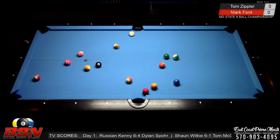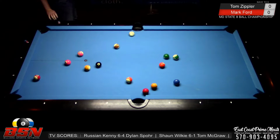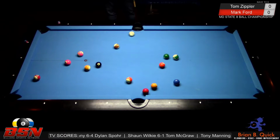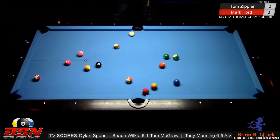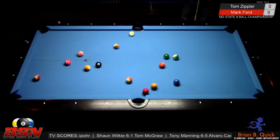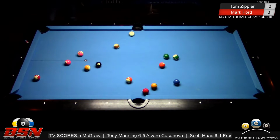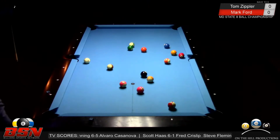But it's all going to be based on how he sees the table. It's kind of hard to tell if the 9 ball goes by the 12 here, but it might. If not, the 9 does have access to the side pocket. And that 14 actually might go straight into the corner by the 6 here. That's kind of hard to tell from this angle.